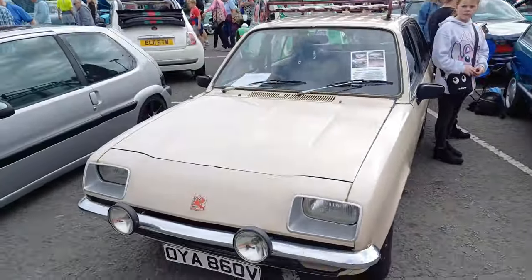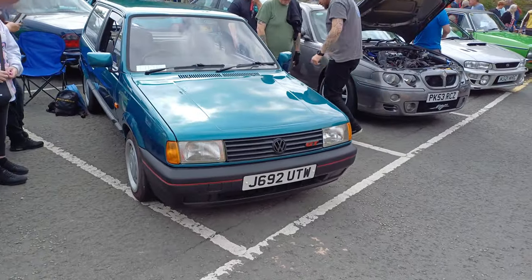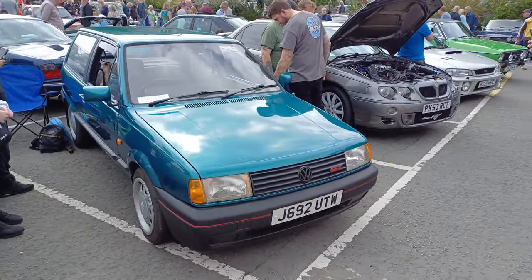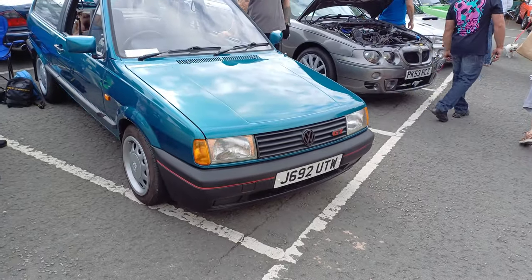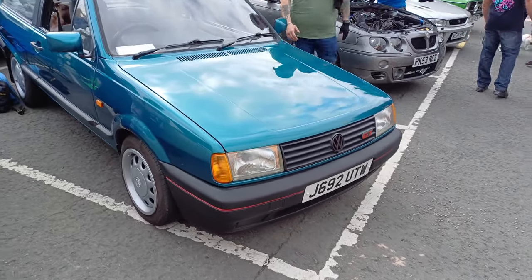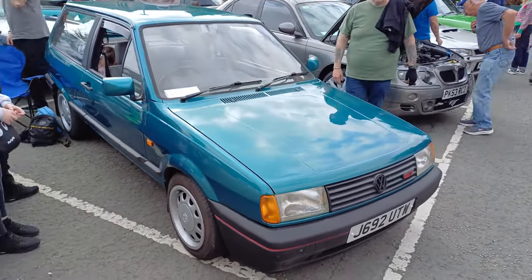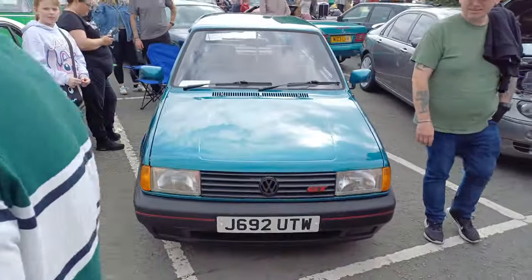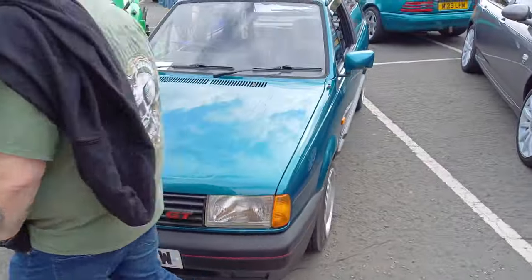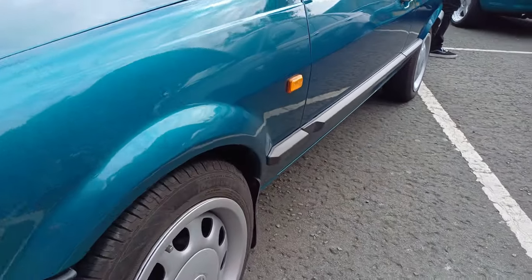Right guys, well I suppose I'd better show you, obviously here's Oddy. I will show you now that our family member's Aaron. He's a quite rare Volkswagen Polo GT. There it is. Really, really lovely colour. Lovely, lovely green colour.